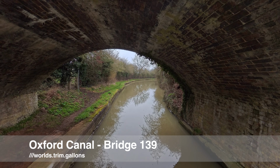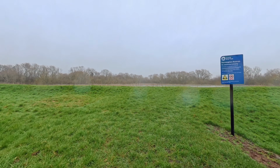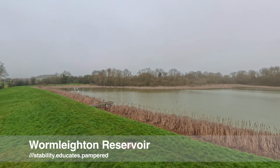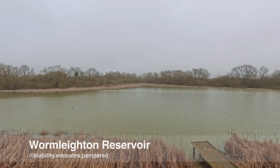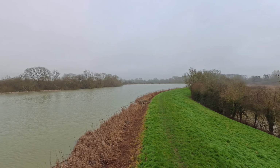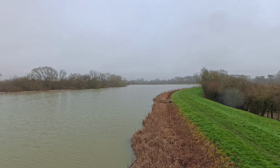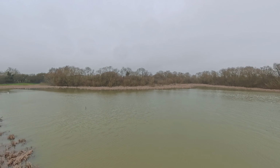Okay, so here I am at the Oxford Canal and it's looking pretty good, pretty full. So let's go and have a look at the Wormleighton Reservoir. And wow, that has really come up. That is amazing. That was so low in the summer. And even when I visited a couple of months ago, it was still surprisingly low, and yet now I think that's full. We'll soon know when I go down the far end and look at the markers down there and the spillway. But that is looking pretty full to me. That's great to see. Fantastic.